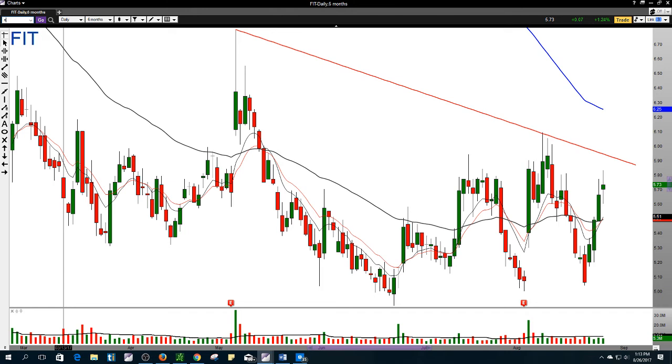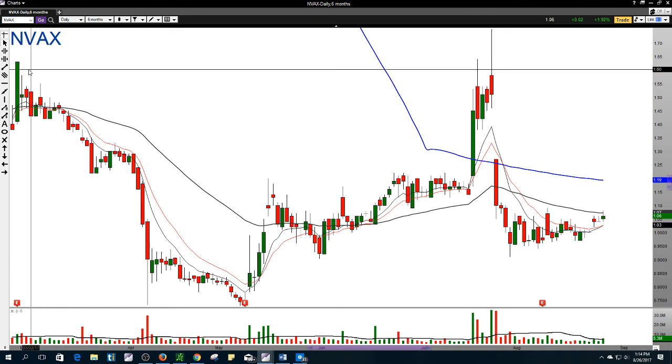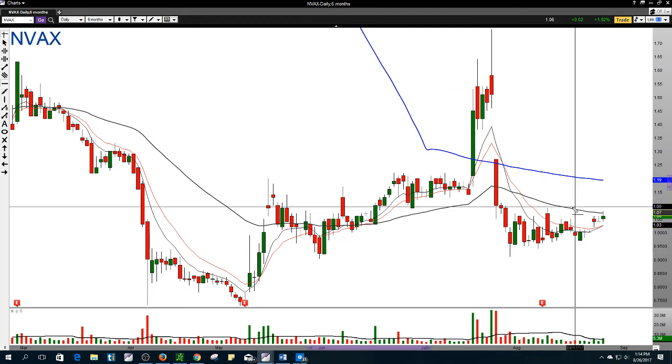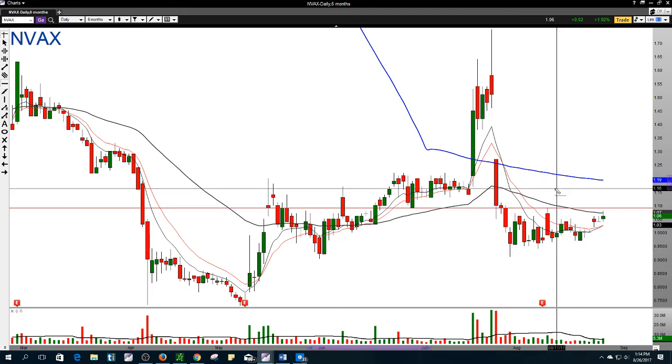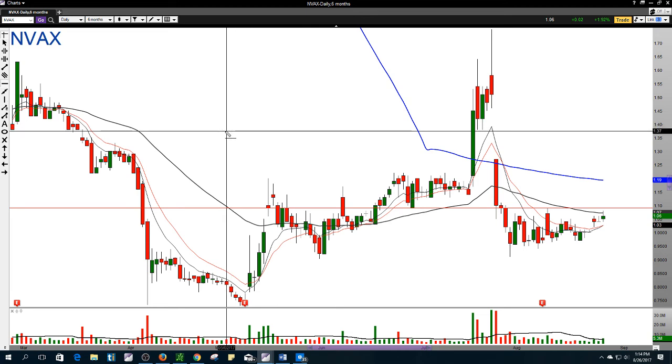Number 8 on the list is Nvax. So Nvax having a nice little curl here on the daily, and I think there's definitely a potential play on Nvax coming into this week. There's a few simple ways to look at it on Nvax. You can look at this resistance area here right at 109. A breakout over 109 puts you into a long trade on Nvax.